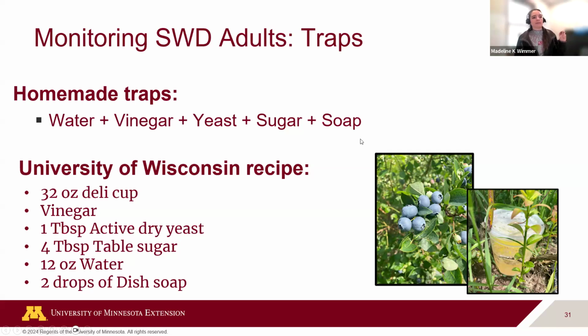However, the homemade trap formulation that the UW had researched and recommends is really a simple mixture of vinegar, dry yeast, table sugar to stimulate the dry yeast, water, and then dish soap, which helps to break the surface tension so that when something's there, it's not just hanging on the surface, it drops down.